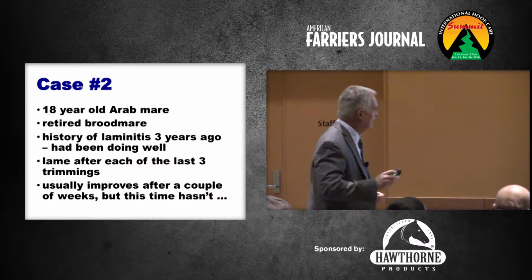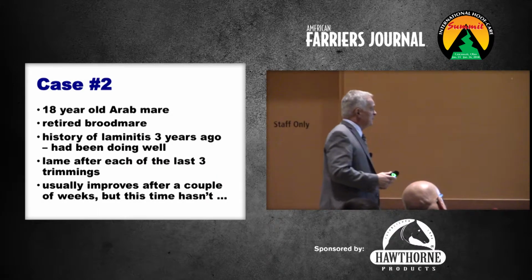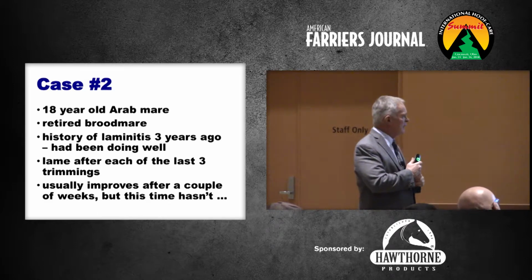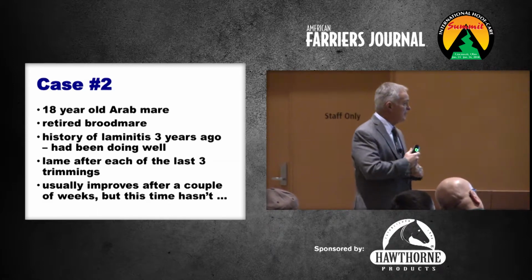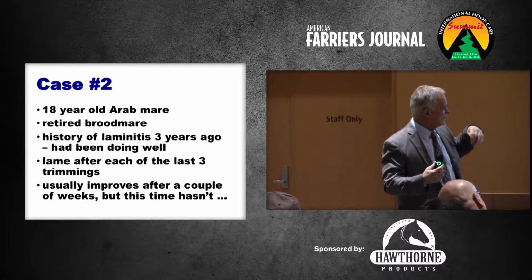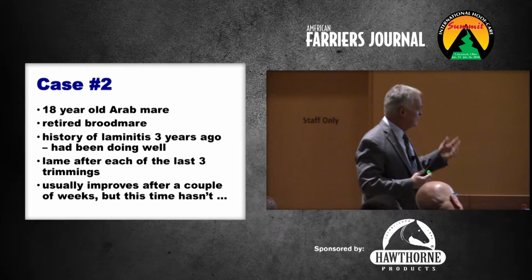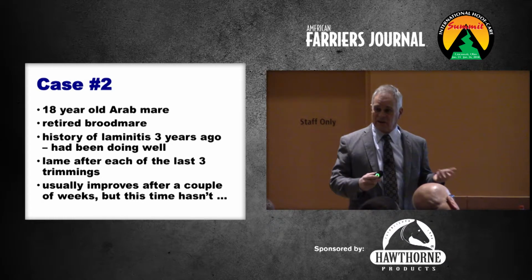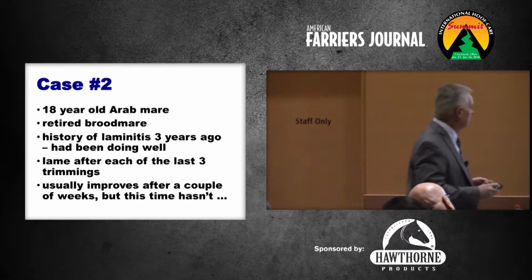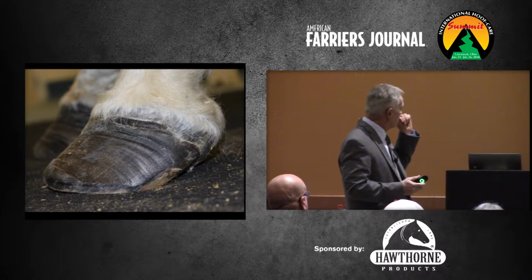Okay, next one. It's an 18-year-old Arab mare. She's a retired brood mare. She had a history of a pretty marked bout of laminitis 3 years ago. She'd been doing well, but recently she's gotten lame after she's been trimmed, specifically the last 3 times. The first 2 times she got over it in a couple weeks, and this last time she's maintained lameness. So this is her foot.